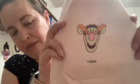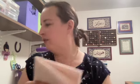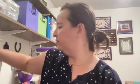Anyway, I just realized I don't know that I really held him up for that long. So there is Tigger. Again, this is the Cats of Disney Stitch Along by Abbie Designs. It might be called the Fall Cats Stitch Along. I can't recall, but they're all Disney cats. So that is my progress on that.